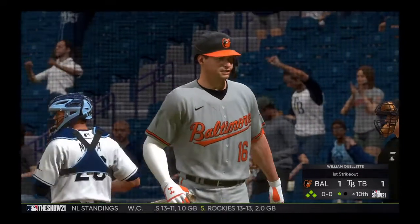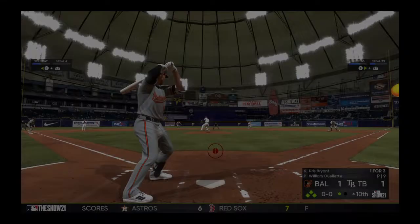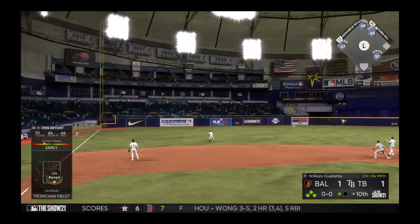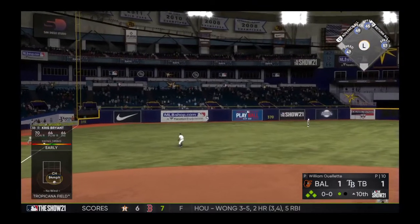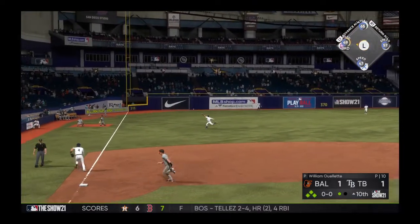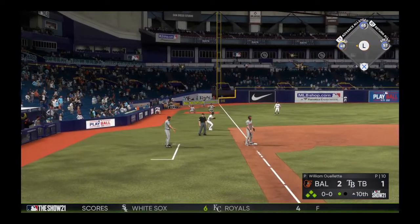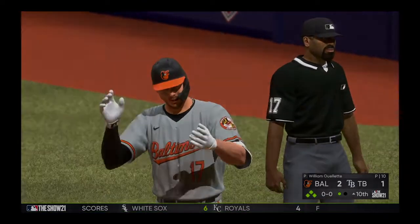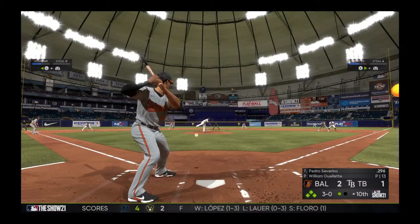Then it's Trey Mancini. Swings through a curveball down and away from William Ouellette. And now with 1 away, it's Chris Bryant. Rips one into left field. This ball hit well. It goes off the wall. So a ball goes off the wall. They only get 1 run because, again, had to make sure it got down. But that is huge as the Orioles take the lead.